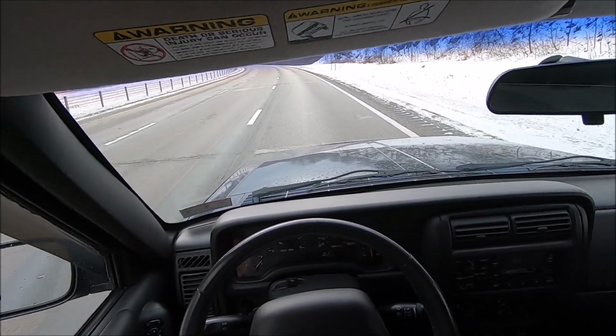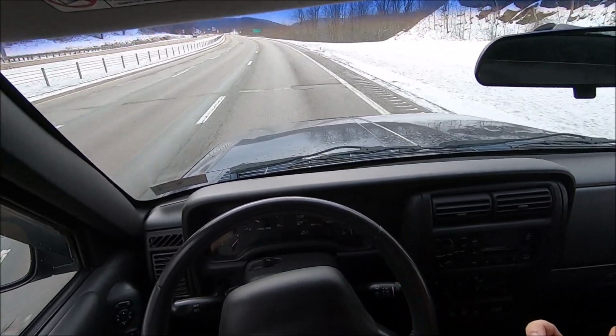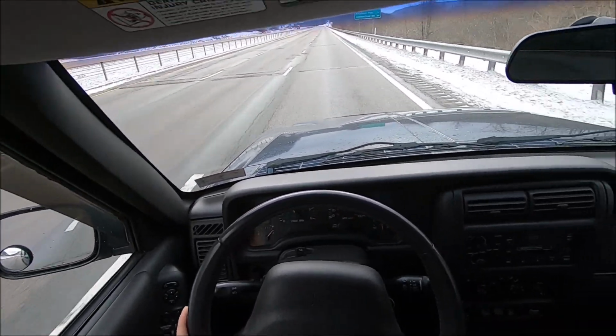Usually, sometimes whenever I take my foot off the throttle then put it back on, it'll downshift. So I'll try to do that, off the throttle. Okay, so it downshifted right there, and now we might be able to actually speed up a little bit.